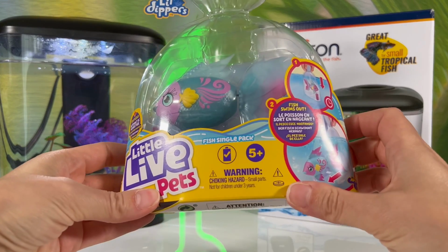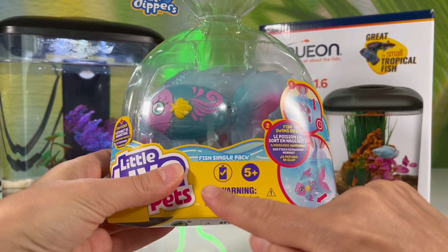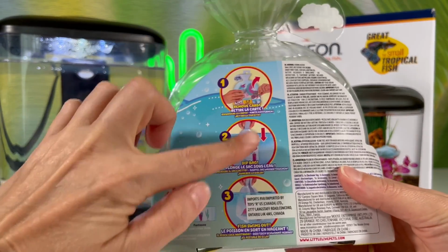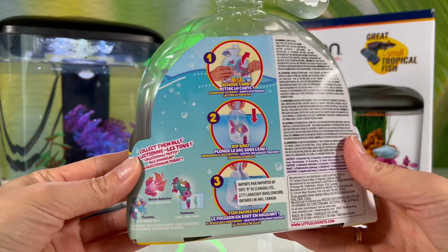Let's have a closer look. It is a 5+, it needs a battery, and let's see instructions on the back. There are 3 steps on how to activate it, and this little fish will swim.